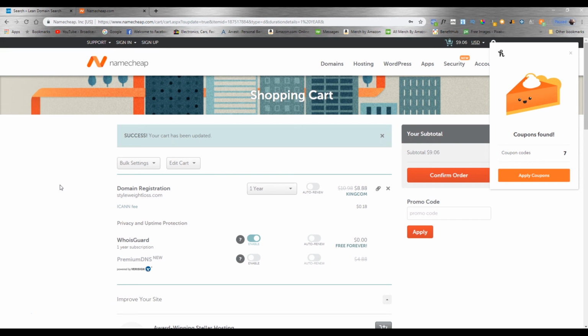So guys, I hope that this has been very helpful for you. This method saves me a lot of time and effort every time I register a new domain, and I hope that this helps you as well.